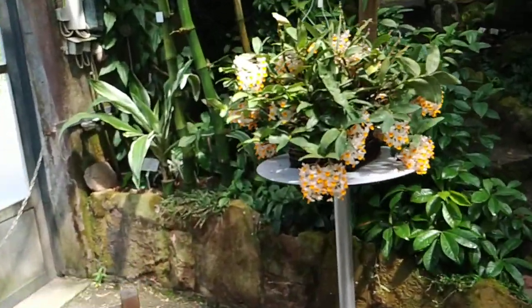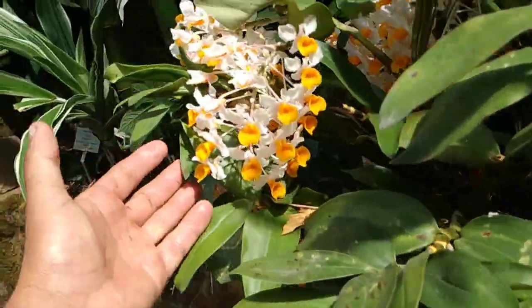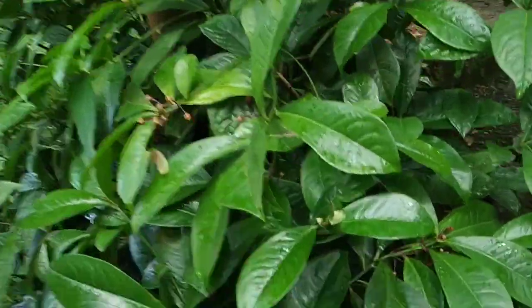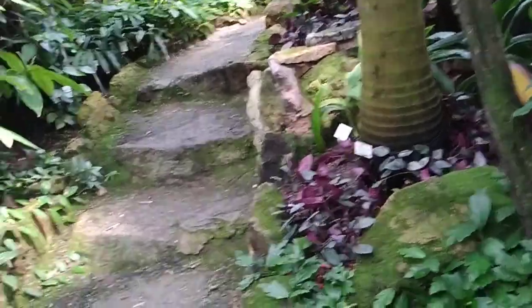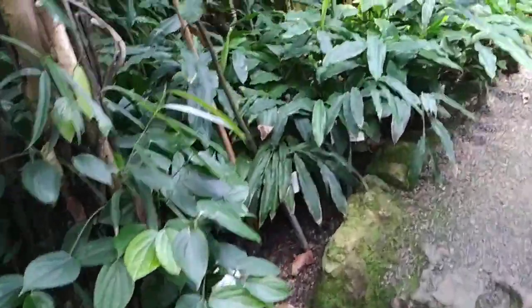Oh, they took out a beautiful orchid to show to us. Look at that, folks. Look at all those flowers. That's really beautiful. The smell, however, is a little bit strange. I've had better smelling orchids around here.